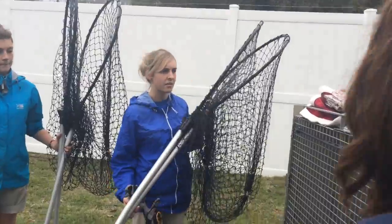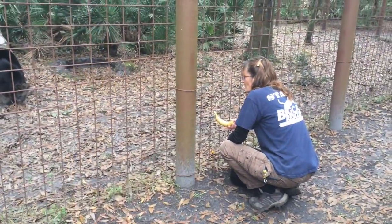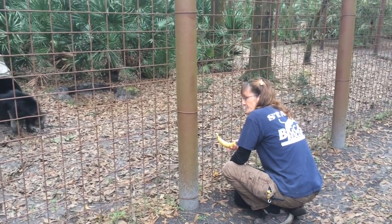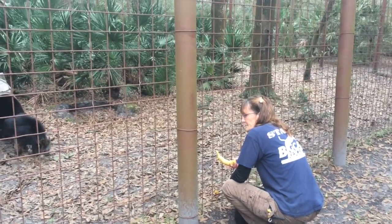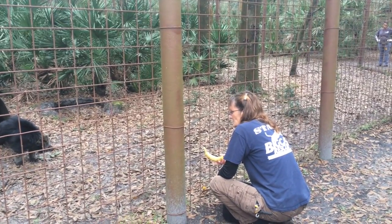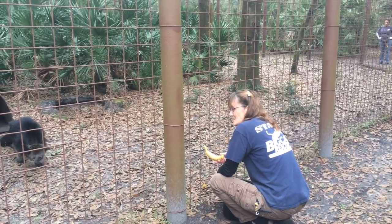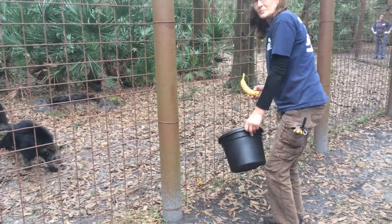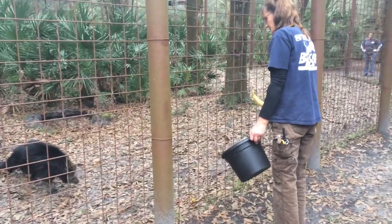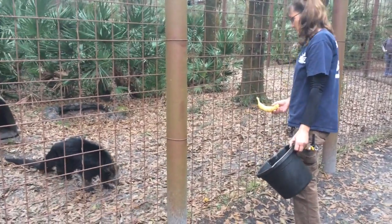Okay, so go ahead and put the nets up on the top. I'm thinking taking the squeeze cage into the other section would be the easiest way, so we don't have to try and get him out of the lockout. But you'll need to get him all the way back. He's having such a hard time walking. You can put him in the squeeze cage, or in the lockout. We'll just dig him out with a net if we have to.